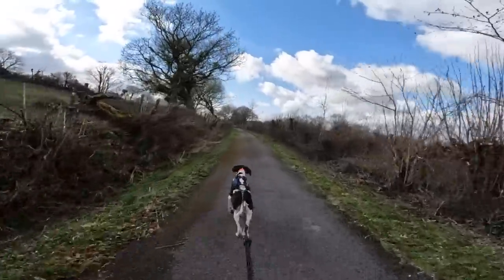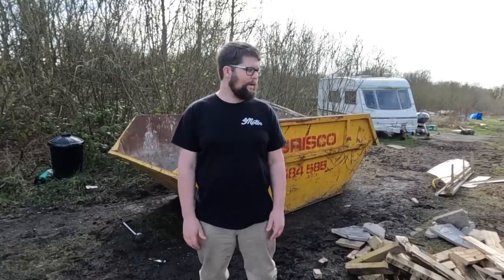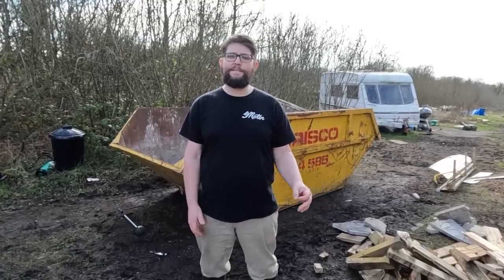We've just hired our first skip for our project, so it's taken us this long to actually get a skip. Everything else so far we've hand-picked, put it in the van and then driven it to the recycling centre. That means that everything so far up until now has been recycled. But we've got to the point now, now that we've taken the caravans down and taken all the big pieces of material away, we're left with tiny pieces of glass, bits of plastic, which you could spend months going on your knees picking up. But we're literally going to go and rake the surface and then shovel it all into this skip, just to get it off the site.